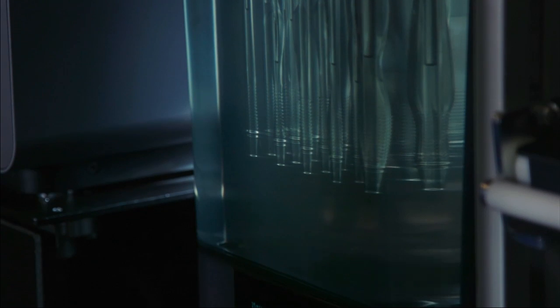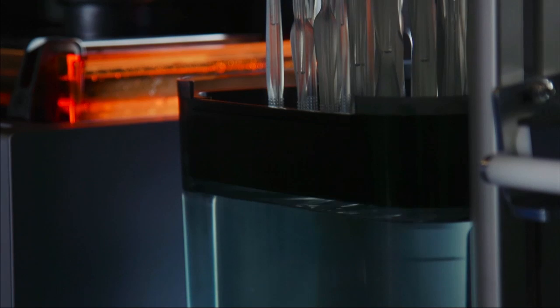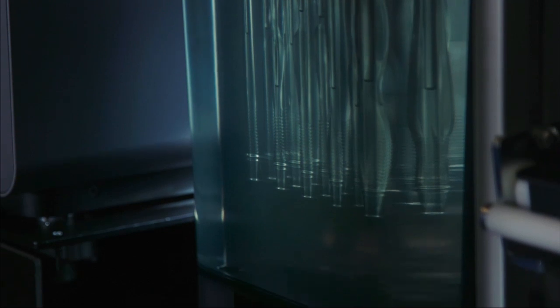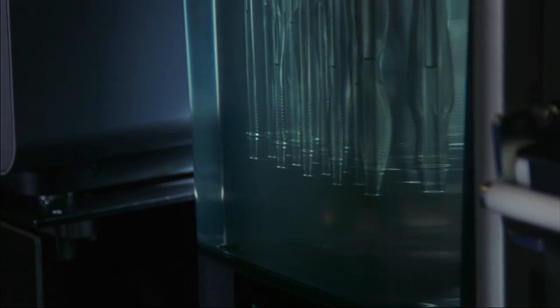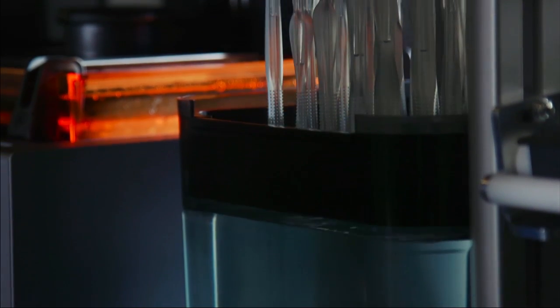So what needs to happen between a final print and a final part? It needs to be post-processed. In our technology, this means washing and UV curing in order to reach its final peak performance. This is all integrated into one system, so the operator doesn't need to handle the individual systems.